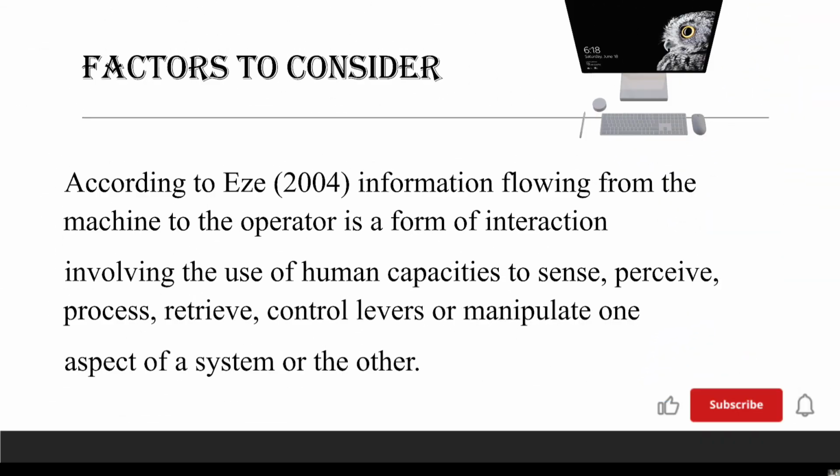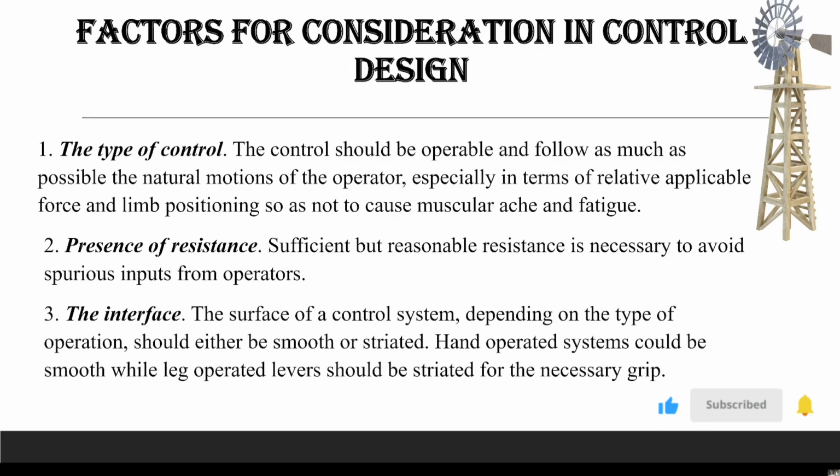So we have factors to consider according to Aza 2004. Information flowing from the machine, which is the output, to the operator on the interface or display of the machine is a form of interaction involving the use of human capacities to sense, to perceive, to process, to retrieve, to control levers, or to manipulate one aspect of a system or the other. Definitely, there is an interaction between the user and the computer, and this has a large share in the involvement of human capacities. So that can't be overrated.